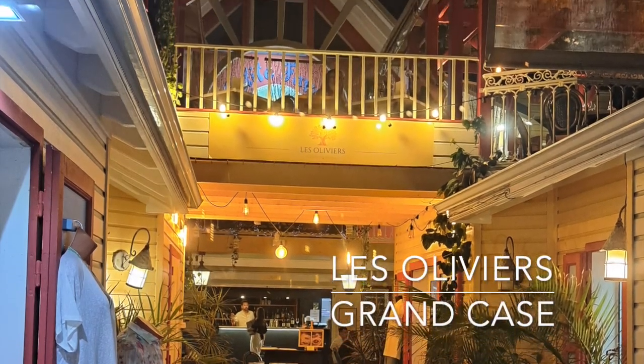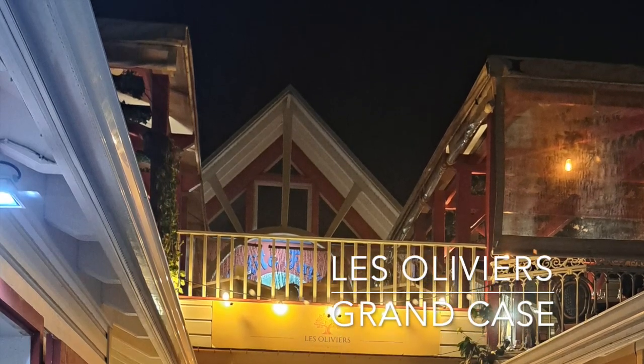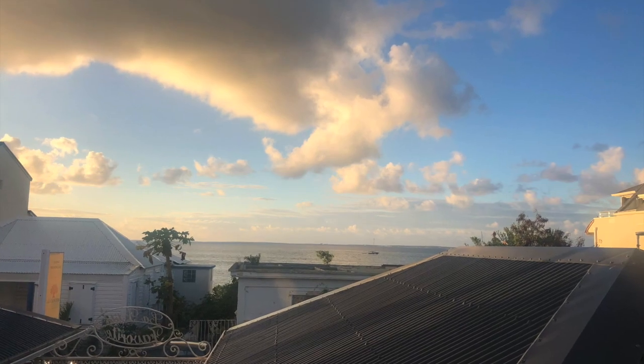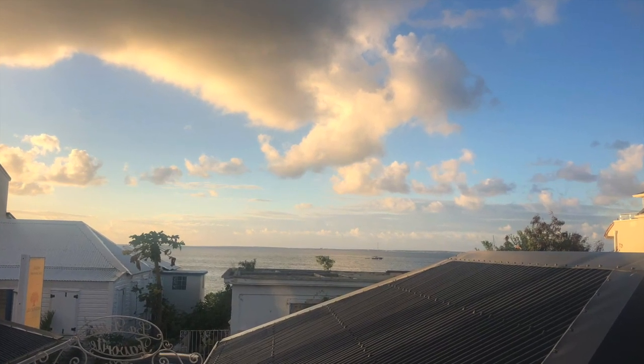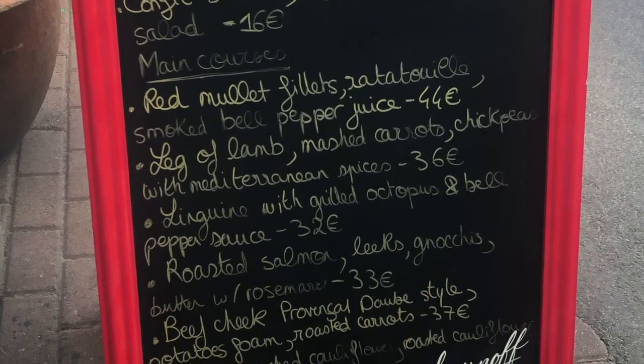Les Oliviers is a very nice restaurant run by a young French couple. Well worth every penny. The best seats offer a view of the bay. Les Oliviers. Good views, great food, and well worth it.